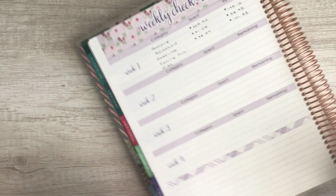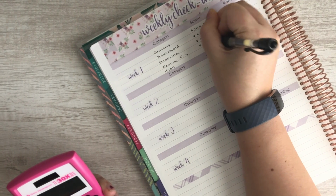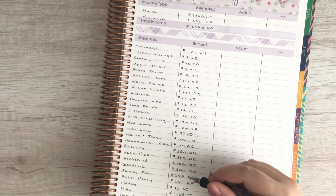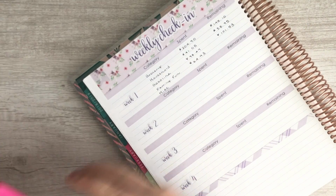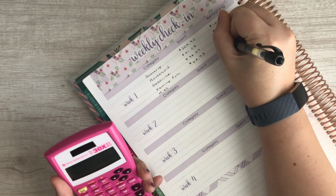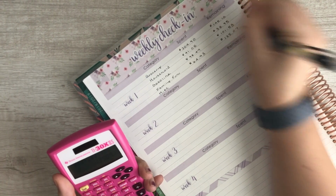We got a really good coupon. So we spent a total of $64.93 on family fun, and we budgeted $200. So we have $135.07 remaining.